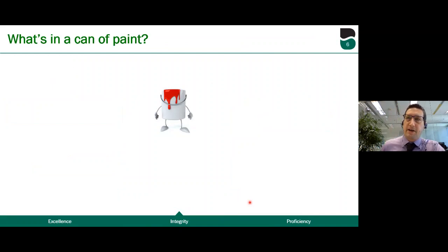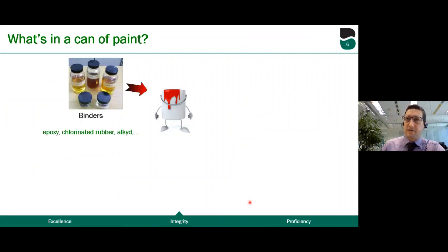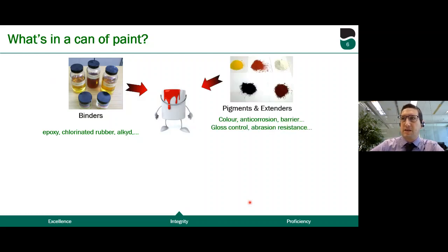So what's in a can of paint? Paints are a very complex mixture, but they certainly require a binder, so-called, and the binder gives the name to the paint. So you will have epoxy paint because you have an epoxy binder, or an alkyd paint, or a chlorinated rubber paint, or vinyl paint.